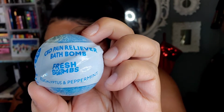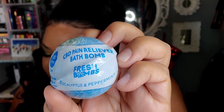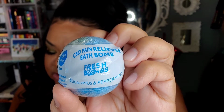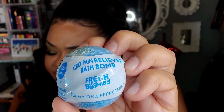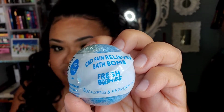Ooh, I think this is a bath bomb. This is the CBD Bath Bomb by Fresh Bombs. The value is $12. Wash away the stress of the day in pools of refreshing eucalyptus and mint. The graceful combination of Epsom salt and coconut oil dances away aches and dry skin. Cool. I like that.